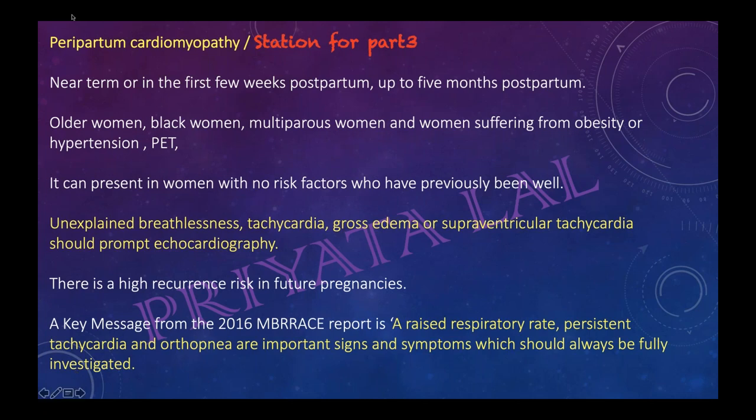Peripartum cardiomyopathy usually occurs near term, or you can say in the last trimester and the first few weeks of postpartum, up to 5 months postpartum. So if the cardiomyopathy happens in this period, it will be peripartum cardiomyopathy. What are the risk factors? What do you look for? Usually these are older women, black women, multiparas, and women suffering from hypertension and or PET.